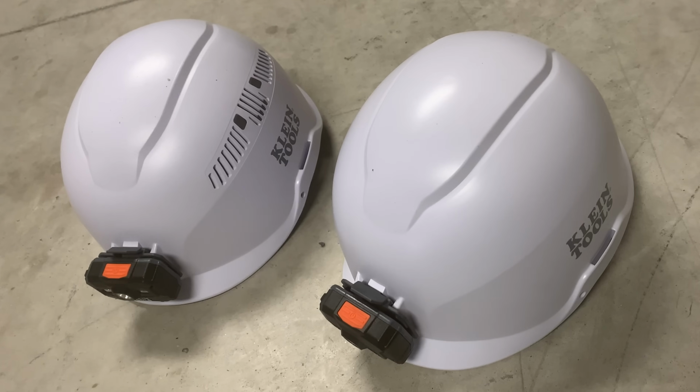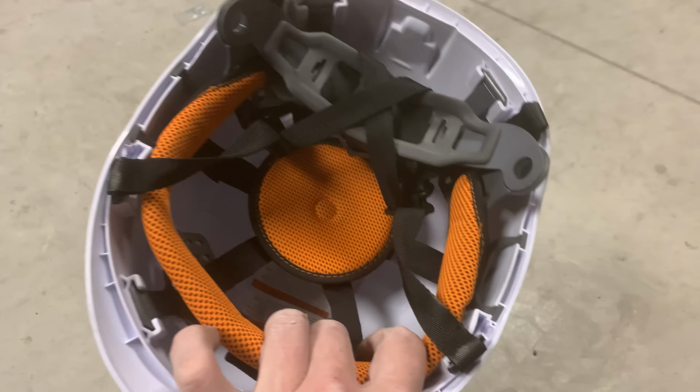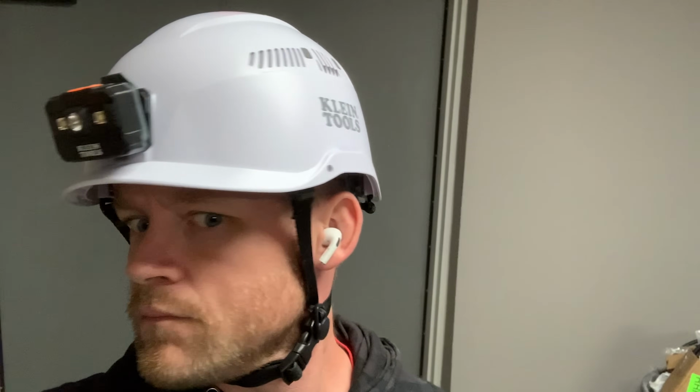They have 2 different kinds right now, one vented and one not vented. The cushioning inside is amazing and feels really comfortable. The tightening mechanism on the back is really good, so it's not cheap plastic that bends with the heat of the sun sitting in the back of your truck. Plus it comes with a chin strap, so if you're leaning over doing aerial work, it's not going to fall off.